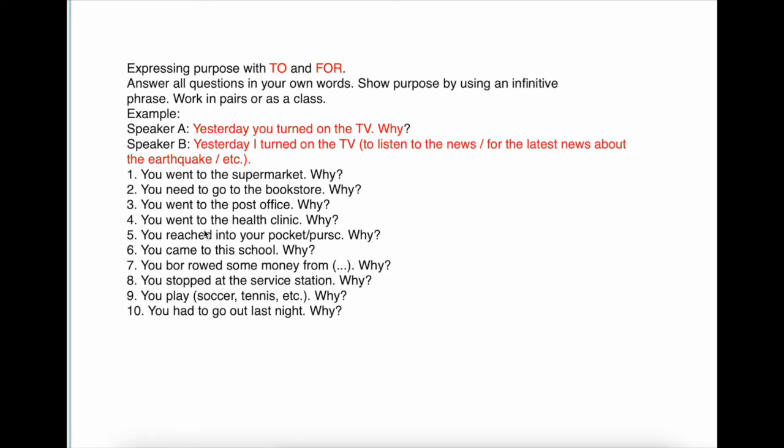And here are the questions. Let's try to answer these questions using to and for together. Like this, turn on the TV to listen to the news, or for the latest news. But pause the video first and then write them down on a piece of paper. And I'll also answer the questions, and then you can check your answers.